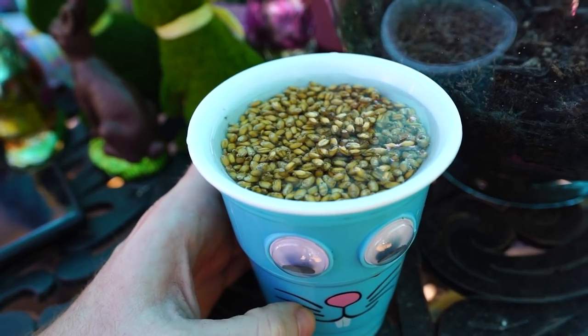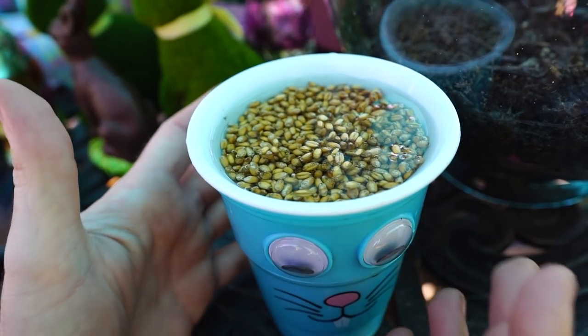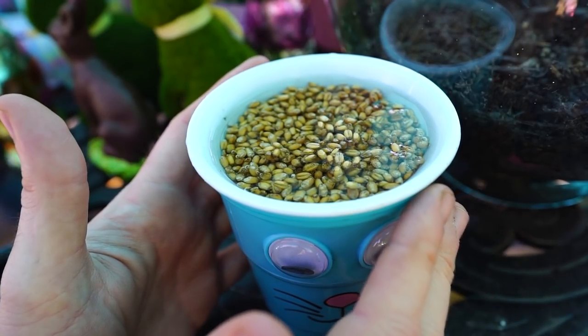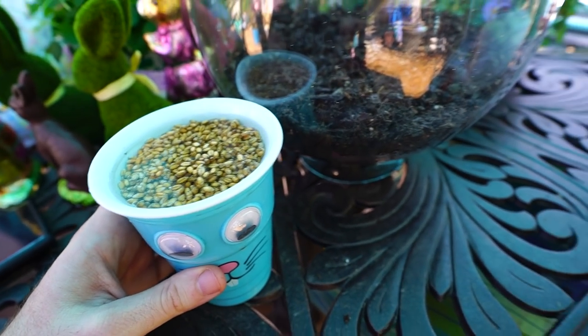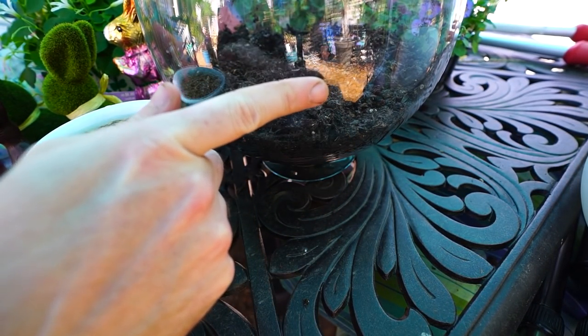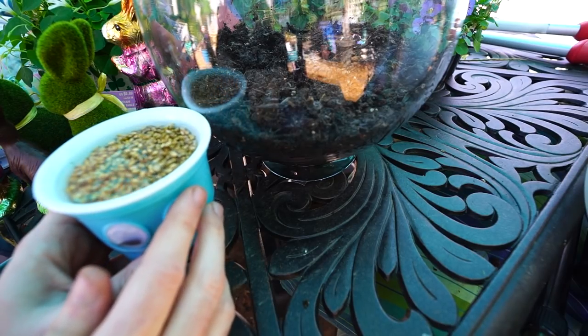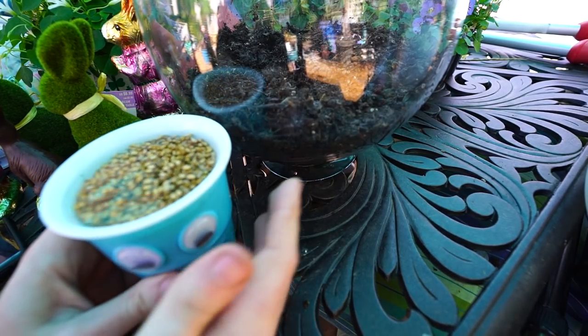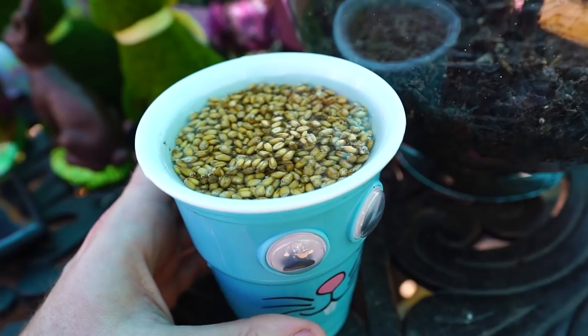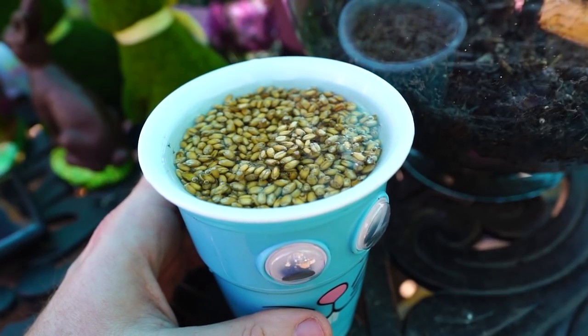It's not typically necessary because they sprout as long as there's pretty much any moisture around them normally. But since, like I mentioned, I didn't want a very heavy layer of soil inside of this container, I don't want the soil level to be all the way up here. I want it down low. I wanted to make sure that these were moistened since I'm not really going to be watering them in. So that's why I soaked them. It's only been like 30 minutes, so it's not even a very long soak.